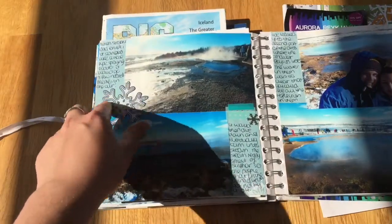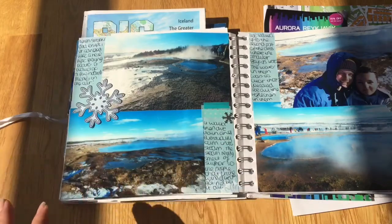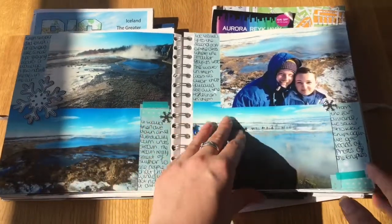So this snowflake, this came from the range. It came in like a Christmas pack. I got a lot of Christmassy things because obviously it's wintry, so it's suited.